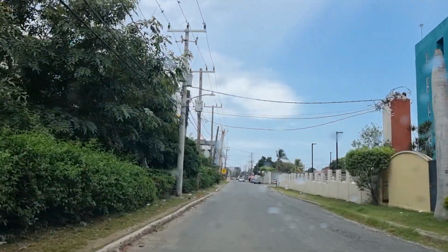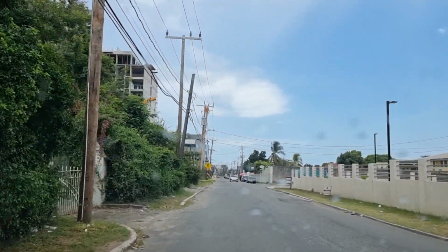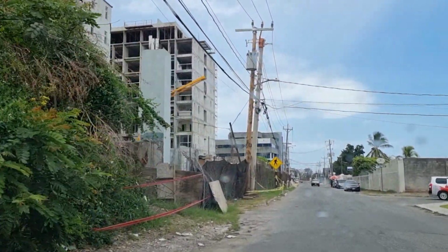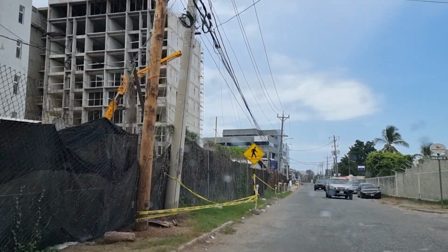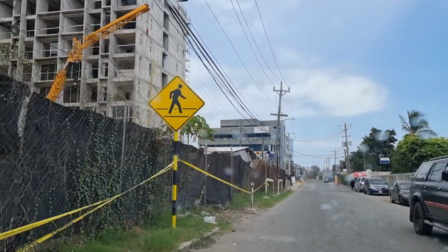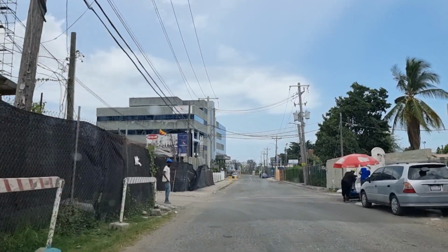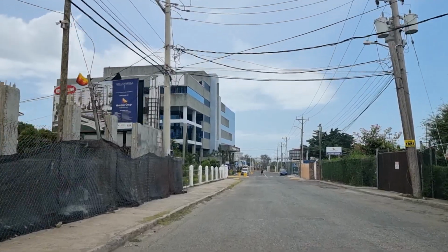So again, the Hampshire on the right, we'll just pass it, and then we have Cambridge on the left coming right up. So that's the Cambridge over there. Alright, so it's just a driving video, just highlighting this community. And again, I'll definitely revisit to get some drone shots, but rain is due, and we can't fly with the rain.